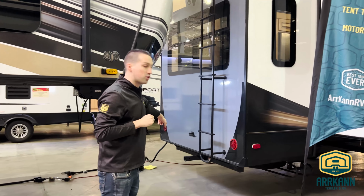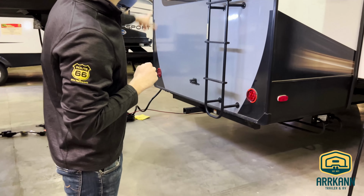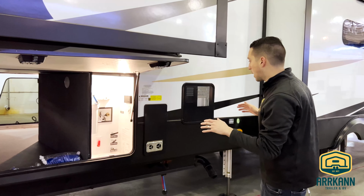Also in the back comes standard with a rear hitch. So if you wanted to put bikes or something like that back there, you can. And then of course, backup camera prep. All right, so we're just round back here on the Heartland BigHorn 3502. A couple things to see here.